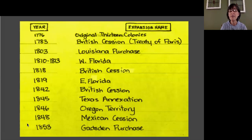And then in 1853, we rounded out things with all that territory, and the Gadsden Purchase was the lower part of the Texas, New Mexico area. So you can see from 1776 all the way to 1853, it took us that amount of time to acquire what we now know as the United States, with the exception of Hawaii and Alaska, which will come a little bit later.